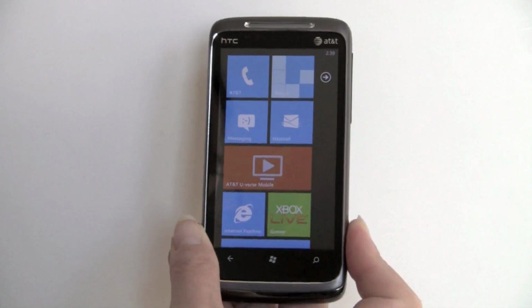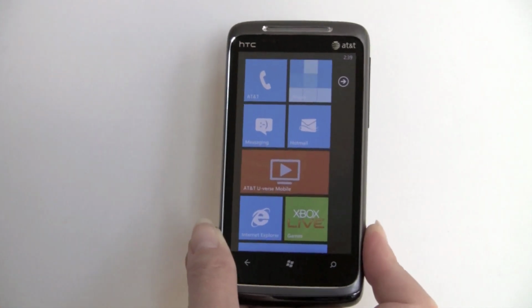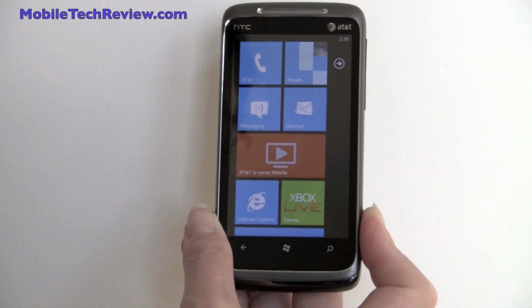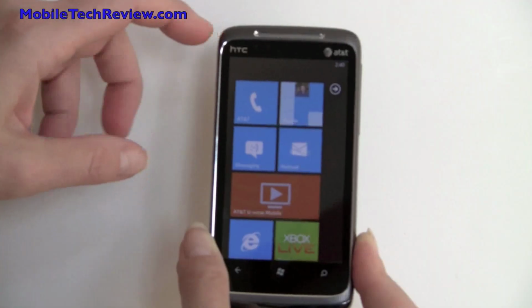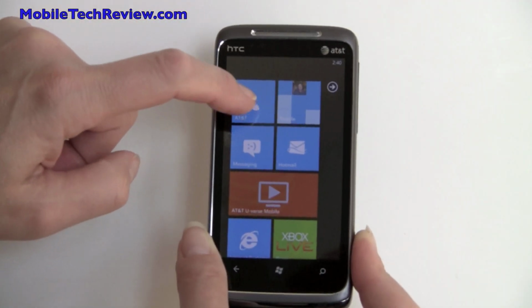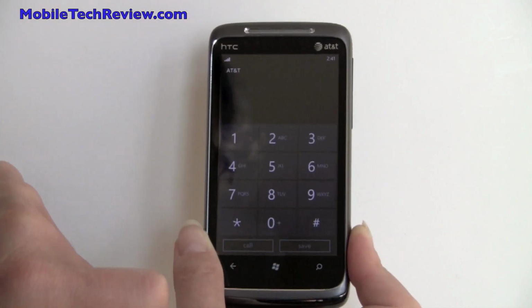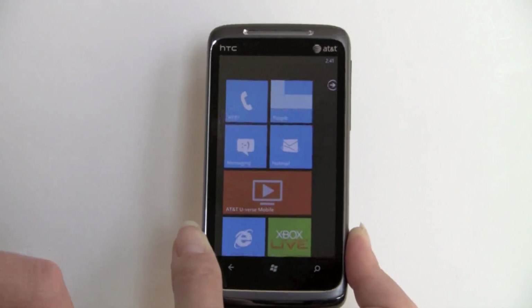We're not going to spend a lot of time delving into Windows Phone 7 software because it's the same on all these devices. You're not going to get anything different other than a few manufacturer and carrier customized items on here. But to give you a brief look, since this is a new platform, we have the phone tile here, which takes you to the phone application, which goes straight to your call history by default, and then you can switch to the dialer right here, and you also have access to your contacts. Big buttons, very easy to use.